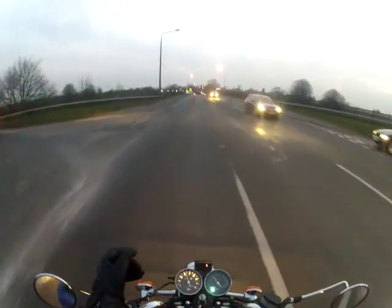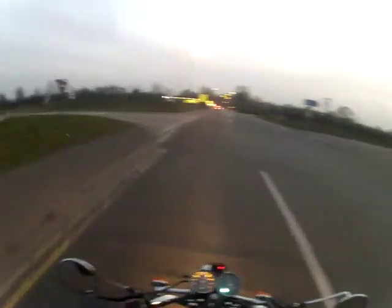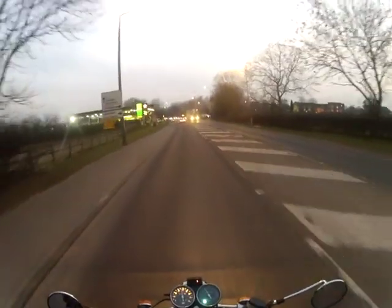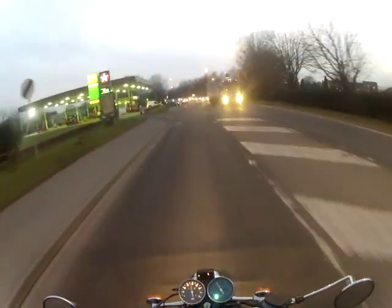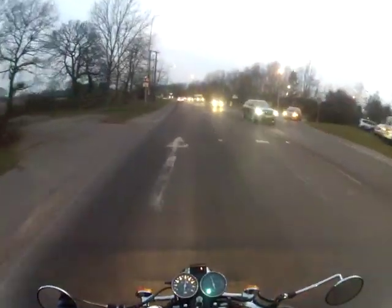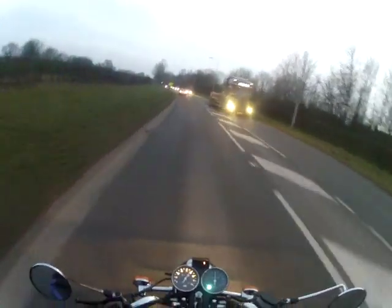I hate this junction, it's the worst junction ever. It's the only motorway junction that isn't a roundabout, and yet it's so busy, busier than the other junction down there. Am I rambling now? Yeah, a little bit. Okay, I'll wrap it up.